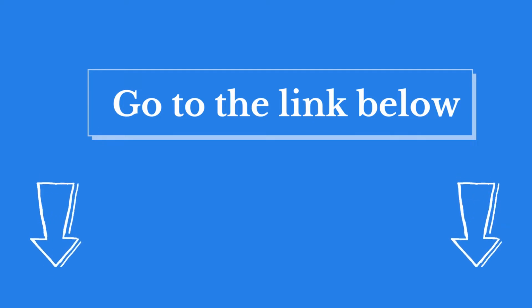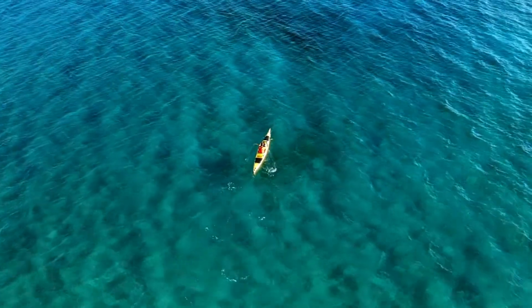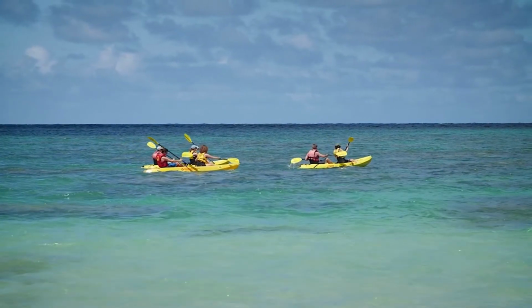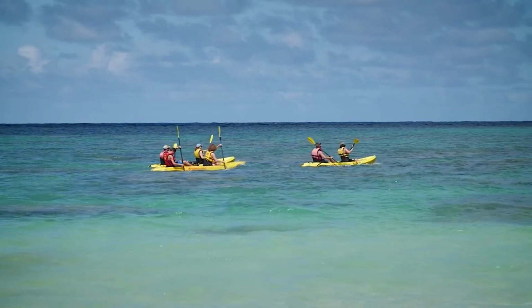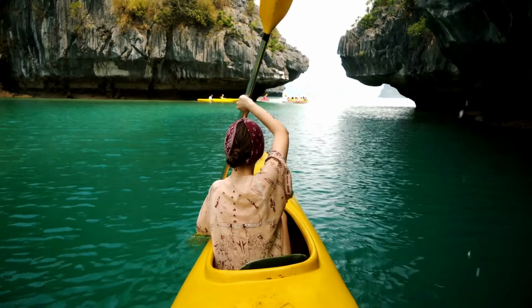So let's dive in. Sea kayaks are one of the most popular vessels on the water. They offer a unique experience that can't be found with any other boat. And because they are so versatile, sea kayaks can be used for a variety of activities, such as fishing, surfing, and diving. However, before you can enjoy these activities, you need to learn how to use a sea kayak. This is where beginner sea kayaks come in.